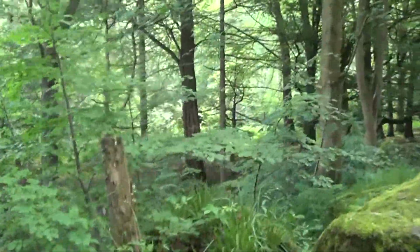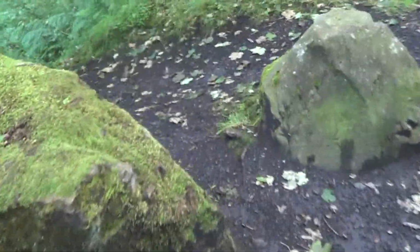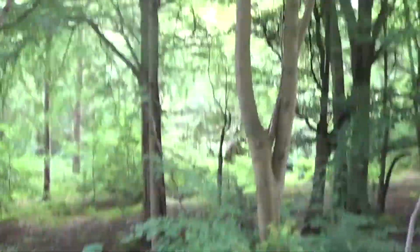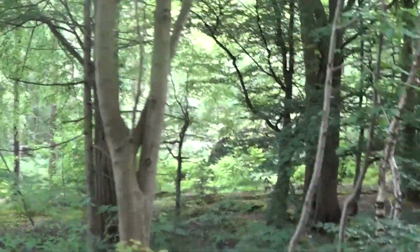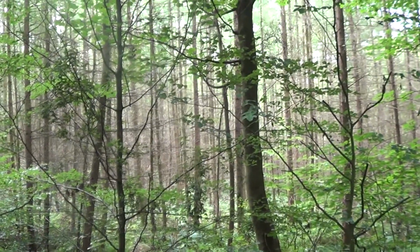We've just come to the end of the path here, and we've turned back because we're at the end. And I'll put the camera back on if I see anything else decent in the wood when we're walking along. There's a lot of beech down this end of the wood. As you can see there, you can just see straight through. I've just put the camera back on there.